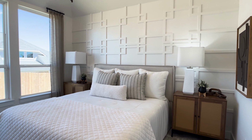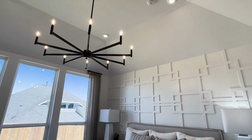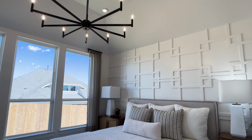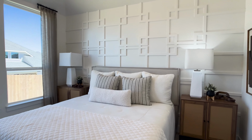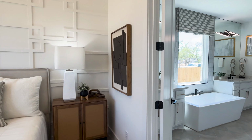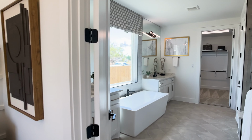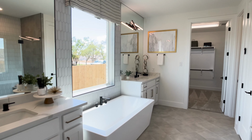And keep in mind, there's still a lot to see here. Upstairs, we're going to see a game room and a media room. Downstairs, we're in the primary bedroom, but this plan also has a second spare bedroom downstairs and a study and a 3-car tandem garage. And I'm going to walk you through some of the structural upgrades that are shown in this home and explain to you what that means later on as well.